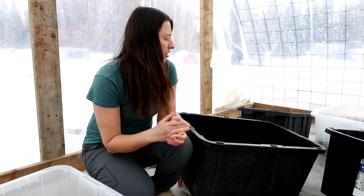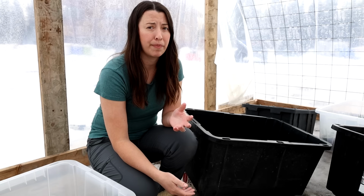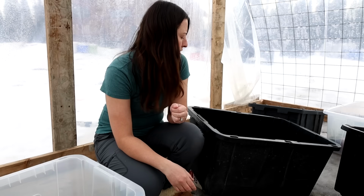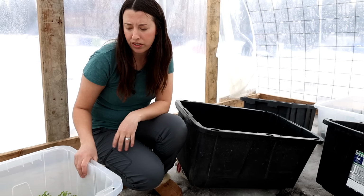Nothing can spend the night out yet. They're not hardened off enough and we are still getting cold. I think I saw it's supposed to be like 8 degrees coming up, so it's just way too cold for these plants, specifically because they haven't been germinated outside. And onions too don't really tolerate that cold of temperatures. Everything out here has been doing fantastic though. And the black bins, we have to angle them up to make sure they get enough sun. Whereas the clear totes, you can tell sun would just come right into them, so we don't have to worry about it. So we're gonna head back inside.